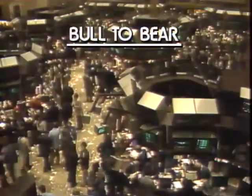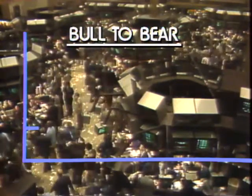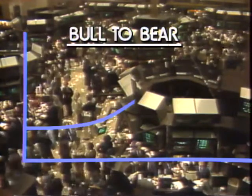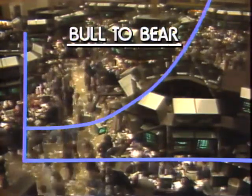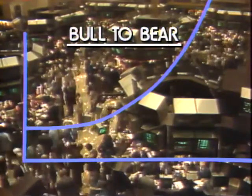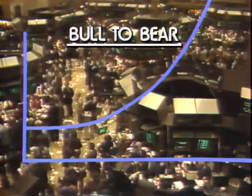Number 1, before it falls, the market has had a long and substantial rise. Nobody wants to see the good times end. Investor confidence and enthusiasm are soaring. Everybody's asking each other for stock tips at parties. It's all over the newspapers. This is going up, that's going up. Nobody believes anything can go wrong.